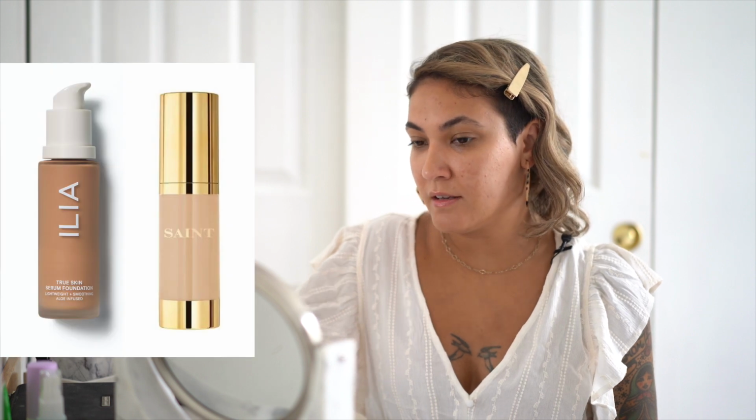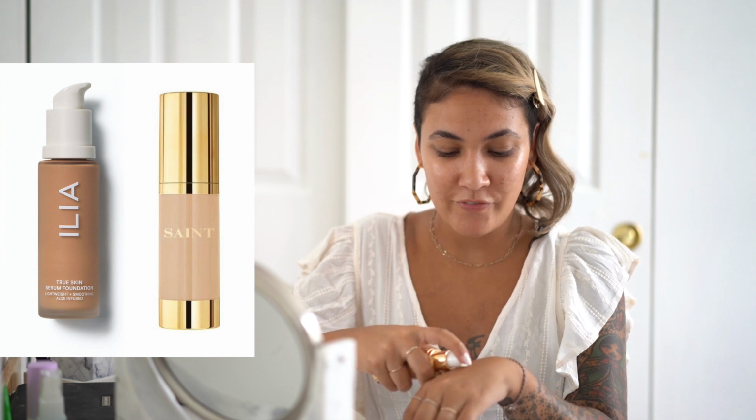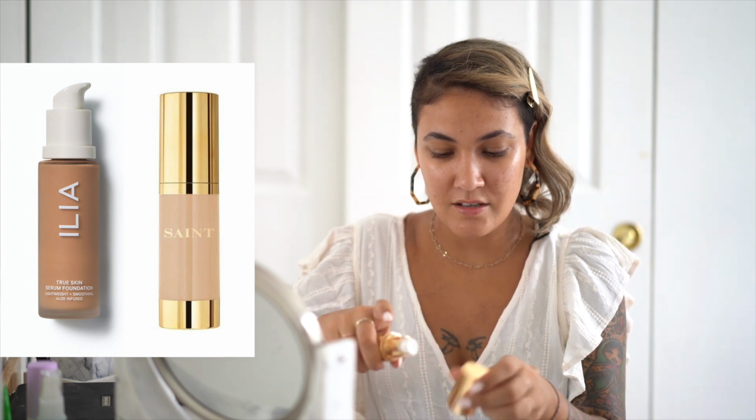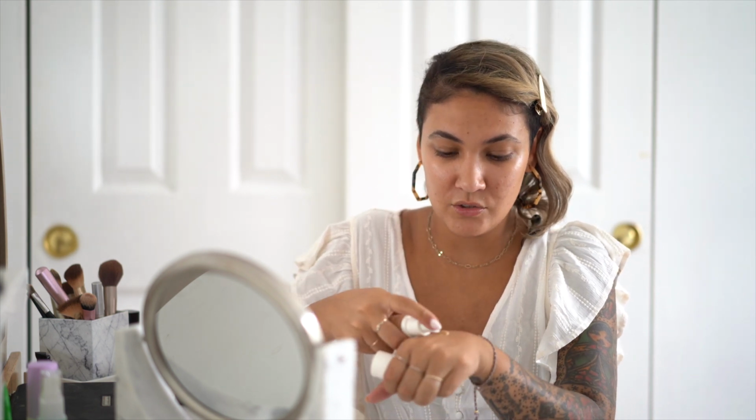I'm going to mix two different foundations today. Ilia True Skin Serum Foundation and then Saint Cosmetics. Just because I am a little bit darker because it's summer. So I just have to mix a little bit. Now my face isn't really that much darker because I use SPF. However, I want my face to match my body-ish, like just a little bit. So I'm just mixing these two.